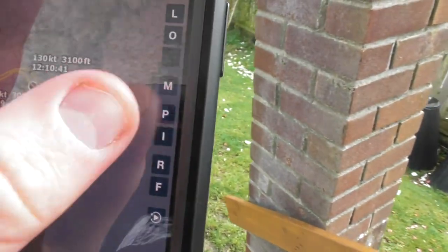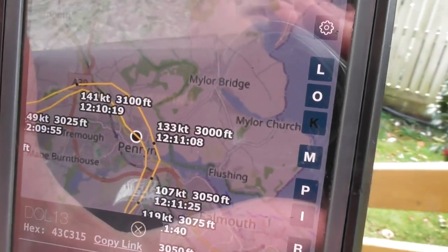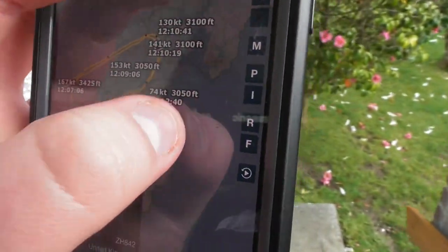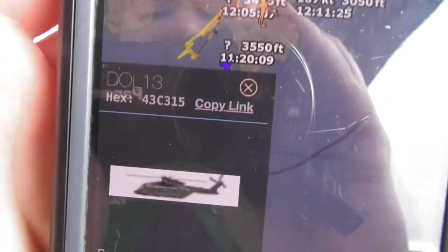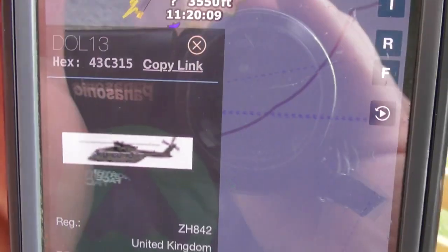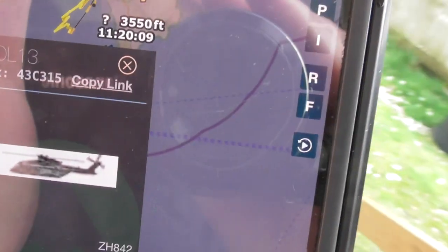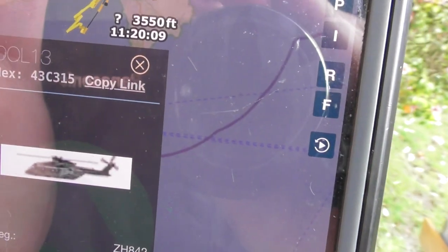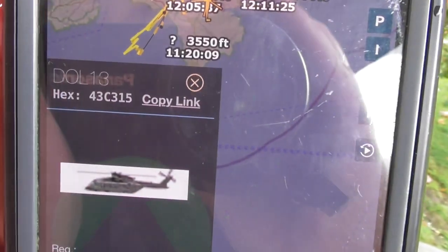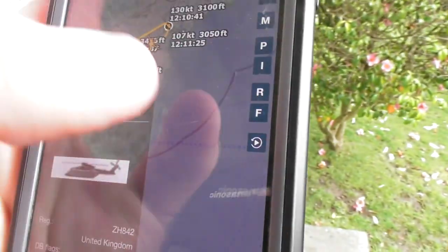And it's been coming around here twice for a circuit, after coming back from training. As you can see with its call sign, it's DOL13 apparently, which is the call sign it's been using today.